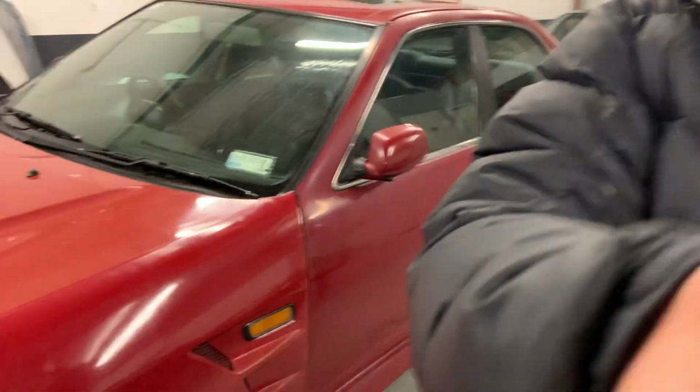And lastly, we're also making good progress on Billy's R33, hoping to have the motor and gearbox back in that thing sometime this weekend, if not next week. So yeah, there's plenty more content to come with all of the cars in here, plus Anthony's LAUREL.